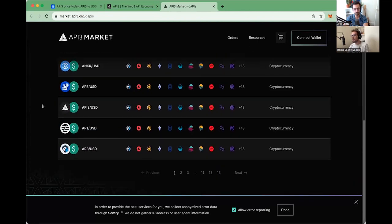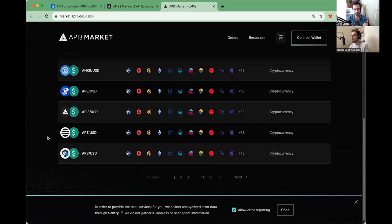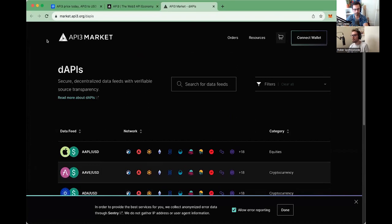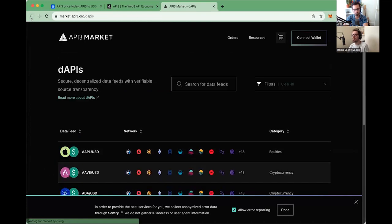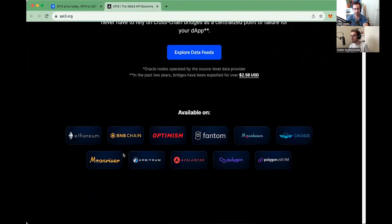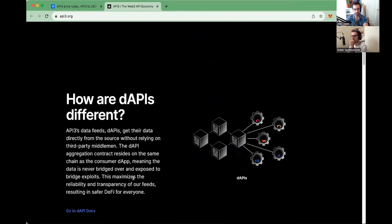So it seems to be aggregating coin pairings, possibly, across multiple networks. And I've got different categories: equities, commodities, cryptocurrency. Interesting. What is the utility of the token? That is a good question. Yeah, just identify what can drive the price action.